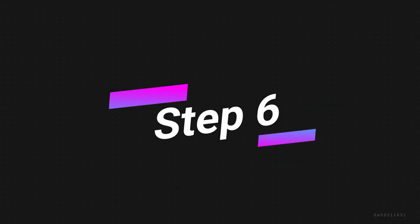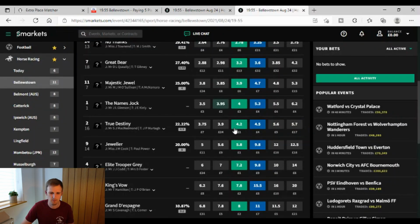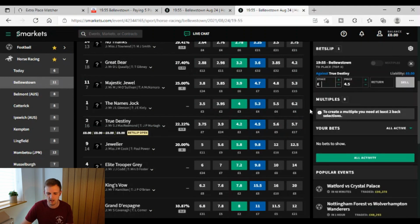Then we're going to switch back to the Extra Place Matcher again and check out the place lay stake. So £4.86 if the place lay is still 7.0. The place lay is 4.5. Double check that that's still the case here. And no, it's 7.0 as we just mentioned. So we can change that to 4.5 there and click on the screen. So it's £7.56 as the place lay we want. So we can click on it there, put in £7.56, and that's going to be step 6 there, done.